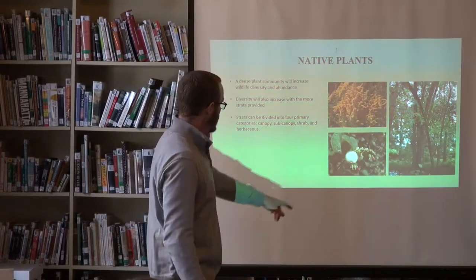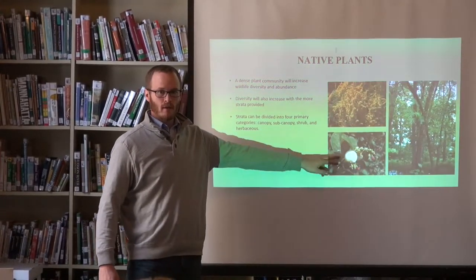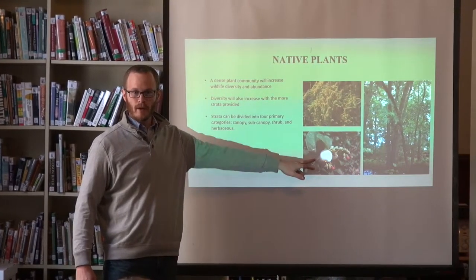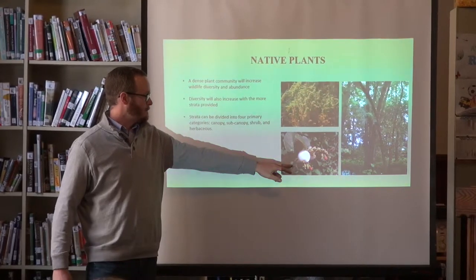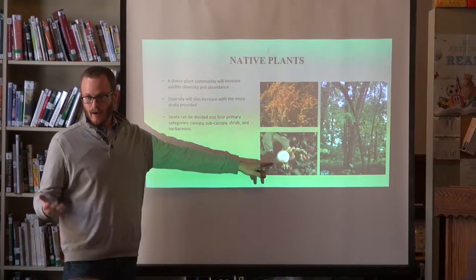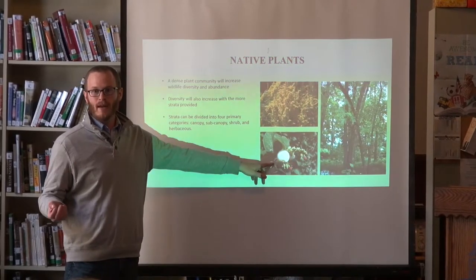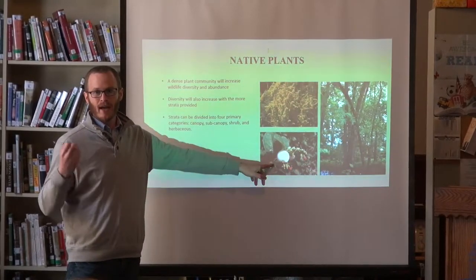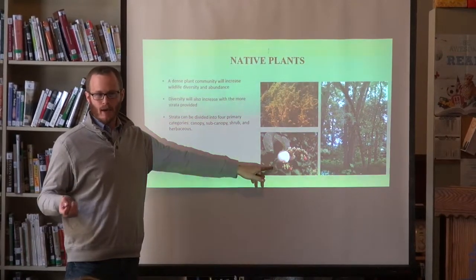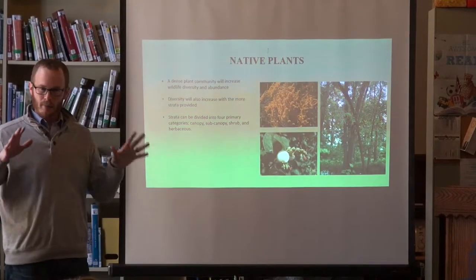So anyone know what that one is? Snowberry? You ever heard of snowberry? Anyone that has a pen, you can write this one down. This is awesome for the winter. Snowberry is obviously a native plant. It's great for birds, excellent for birds, and it has a bright red berry in the winter. So it's highly attractive. I highly recommend it. It does really well in upland sites.